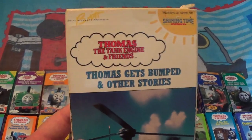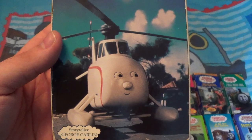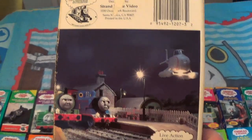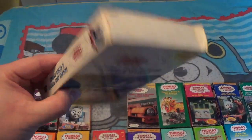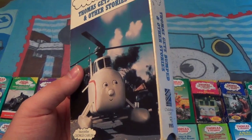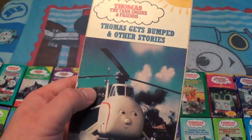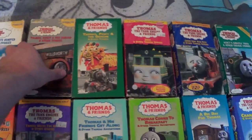And here's Thomas Gets Bumped. This one is from my childhood, with a picture from Season 2 and a picture of Season 3. Surprising this cover actually stood the test of time with me, as you know how rough I was with my stuff. And this is the second copy of Thomas Gets Bumped on VHS. I'll cover the DVDs in another video another time. There's a lot of them.